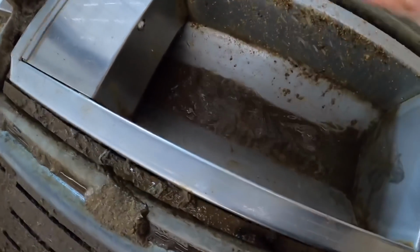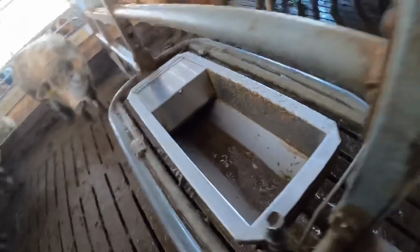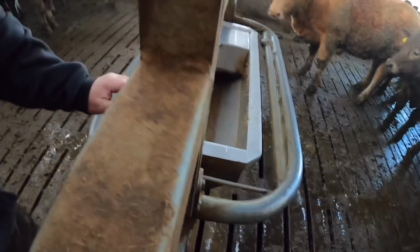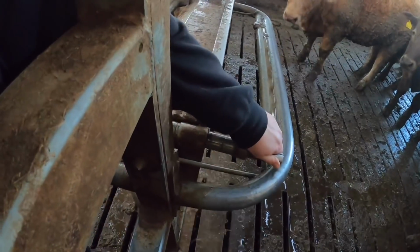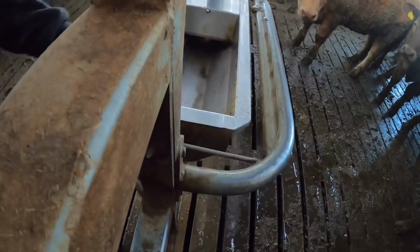They're coming in and eating with mouthfuls of meal. But yeah, you just have to clear them out a couple of times like that, let the drinker fill up a little bit, and just keep tipping it out, just to get every bit of it out of it. But about once a week is usually sufficient.